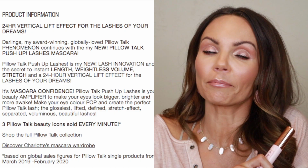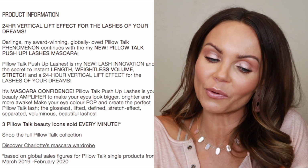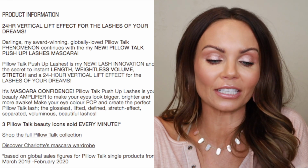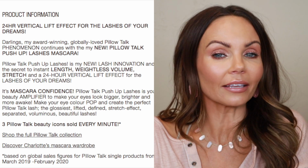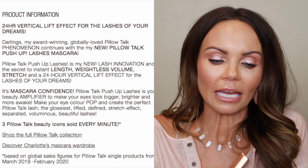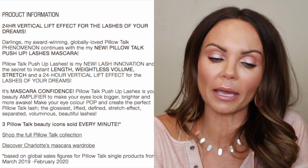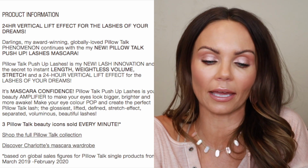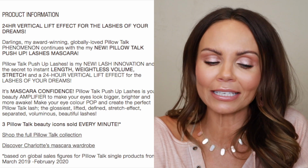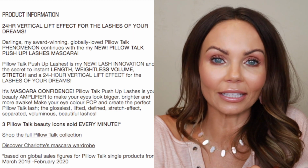The information on this Pillow Talk Push-Up Mascara is: my new lash innovation and the secret to instant length, weightless volume stretch, and a 24-hour vertical lift effect for the lashes of your dreams. So it's claiming to actually lift your lashes for 24 hours, which is kind of crazy. It's mascara confidence. Pillow Talk Push-Up Lashes is your beauty amplifier to make your eyes look bigger, brighter, and more awake. Make your eye color pop and create the perfect Pillow Talk lash. The glossiest, lifted, defined stretch effect, separated, voluminous, beautiful lashes.